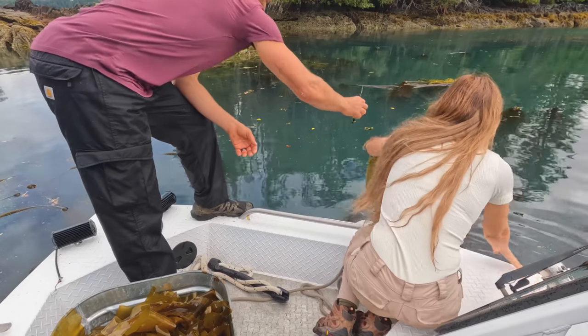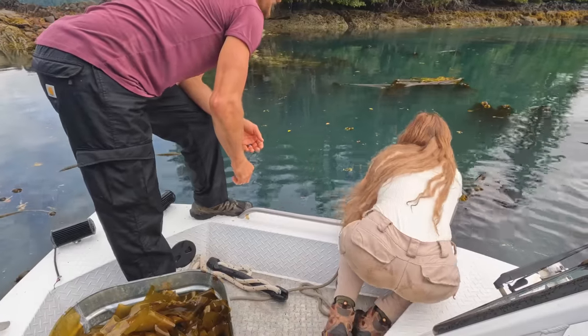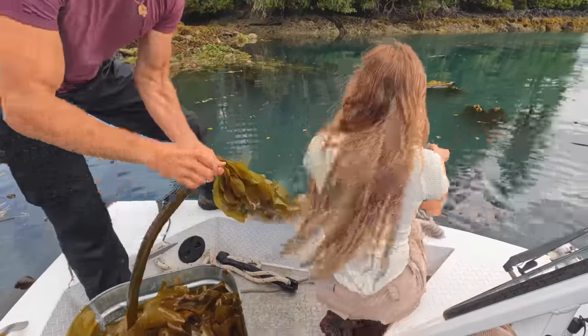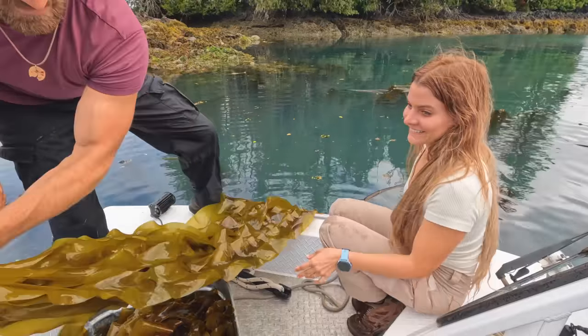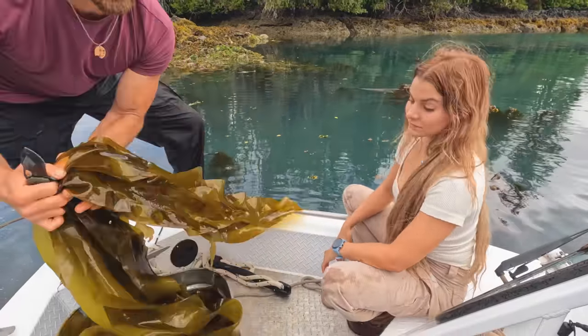So here you go. Cut the stalk there. Cuts real easy. Nice. I dropped your knife. I caught it. You would have had to go in after it. There you go. And you got that blue one? That blue tub? Oh, yeah.